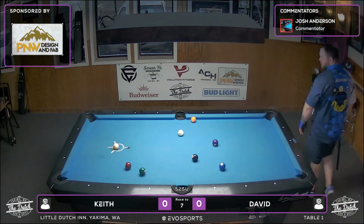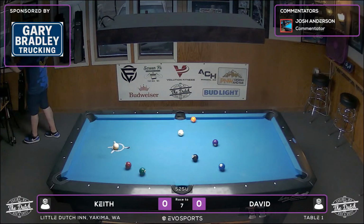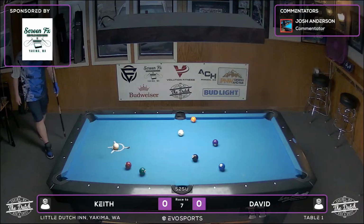And David opens by crushing the first break. Got a tough cut on the 2, especially with the shape for the 4, and then 5's in a funny spot. So he's got some work to do, but it was a really good break.